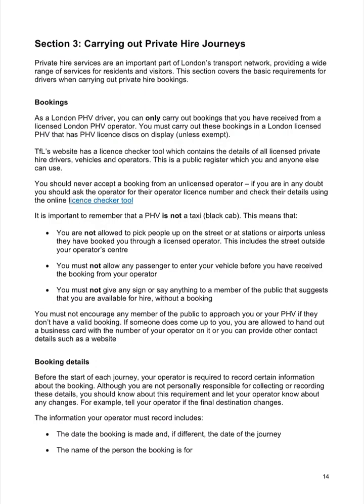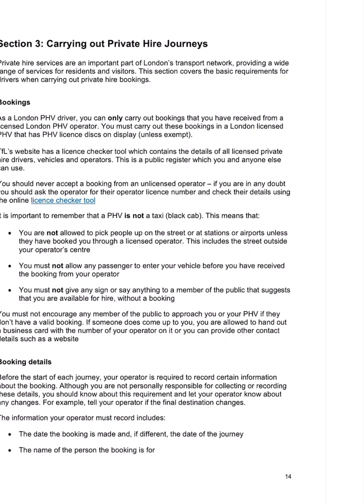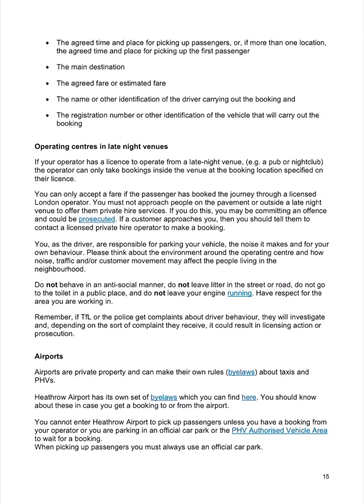The information your operator must record includes the date the booking is made and, if different, the date of the journey, the name of the person the booking is for, the agreed time and place for picking up passengers, or, if more than one location, the agreed time and place for picking up the first passenger, the main destination, the agreed fare or estimated fare, the name or other identification of the driver carrying out the booking, and the registration number or other identification of the vehicle that will carry out the booking.